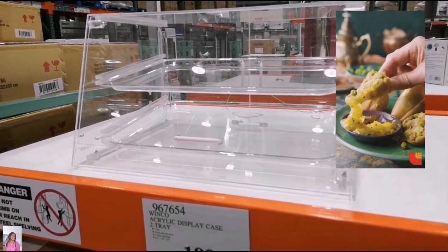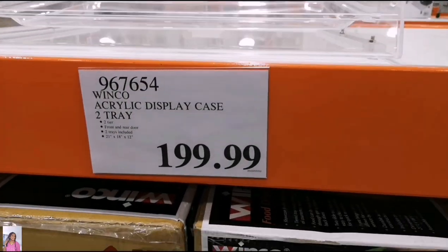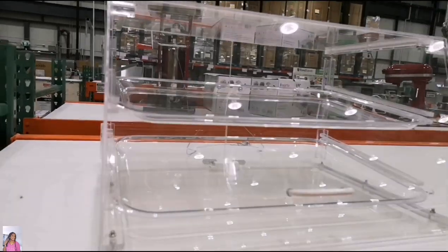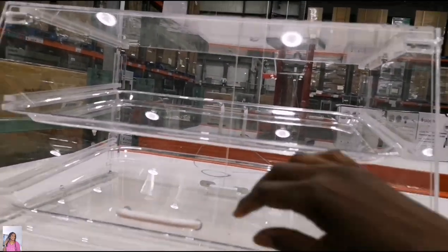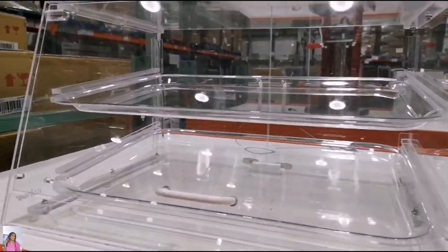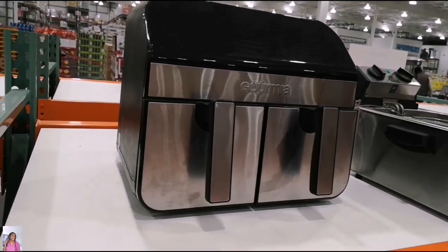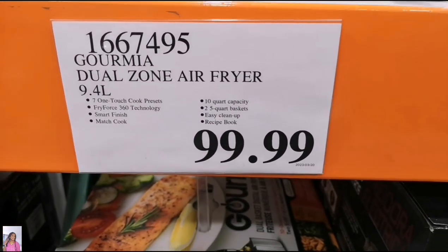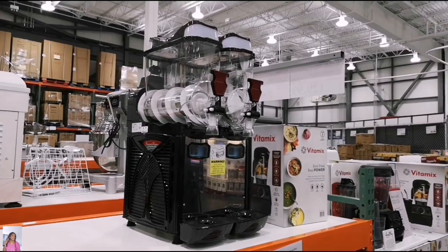If you're making any donuts or something that you want to display that you're selling, samosas. The only thing is that it's not heatable. Wow, it's quite strong. It's not flimsy at all. They also have this air fryer that I've seen in the regular Costco, and right now it's going for $99.99.